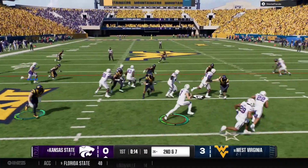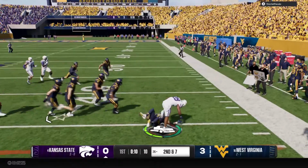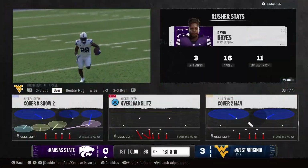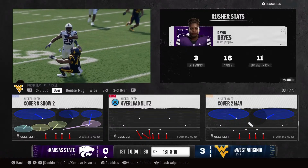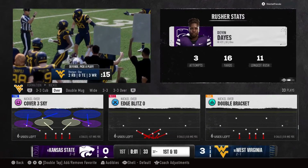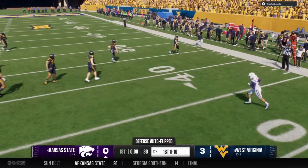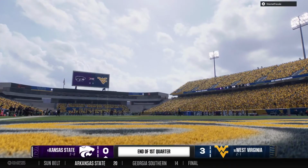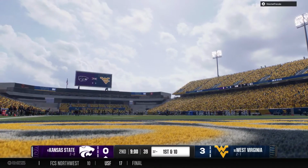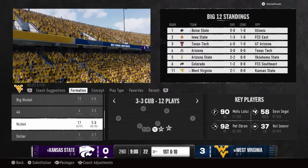Here's the option play. He'll pitch it. Trucks through the defender. Tackle made, but it's enough for the first down. A well-executed option play. Ready, set. That's the end of the first quarter. With the score, West Virginia 3, Kansas State 0.